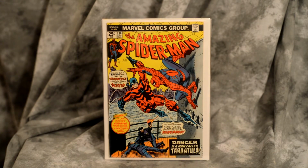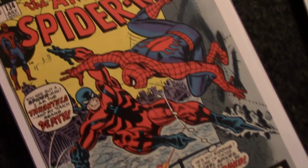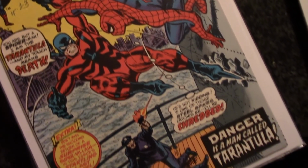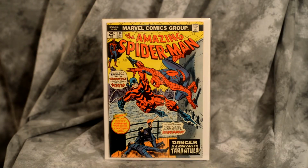Okay, so next up we got High End Jose, and I could see this cover coming a mile away. Amazing Spider-Man number 134. Wow, what a nice looking book, Jose. Well, this is the solo title where the boys come out and play. I'm going to be featuring the ladies in all the other books, but this is the lone one where the boys come out to play, in this case, the old Webhead and that man Tarantula. So, Amazing Spider-Man 134 from July of 74.